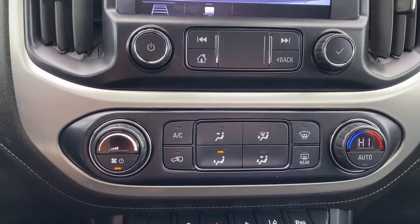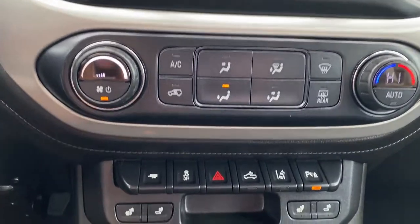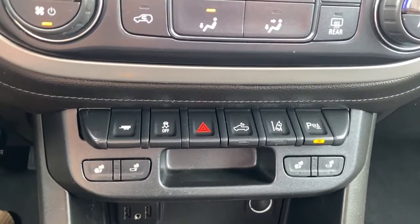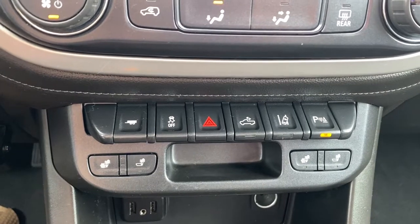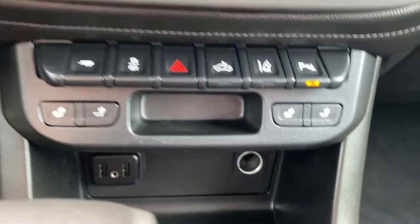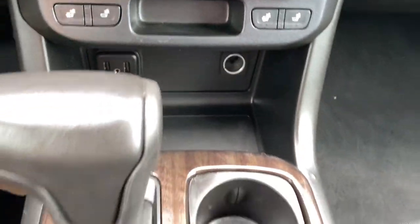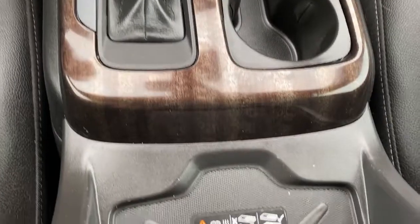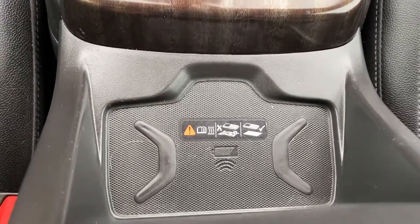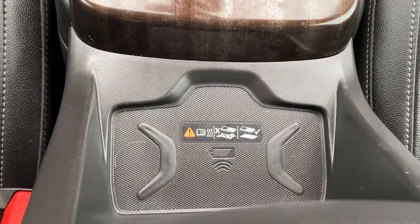The hard buttons for our radio and media options, the climate control buttons with air conditioning, trailer mode, traction control, hazard lights, box lighting, lane departure alert, park assist, heated front seats, some USB ports and power plug-in, no slip matting, dual cup holders, and the wireless charging pad. Simply place your phone on the charging pad and it will charge your phone for you.